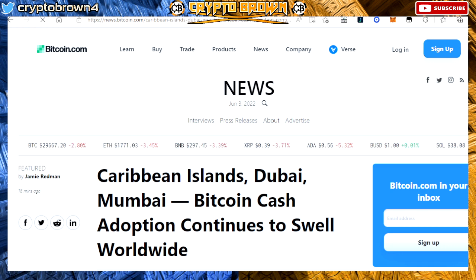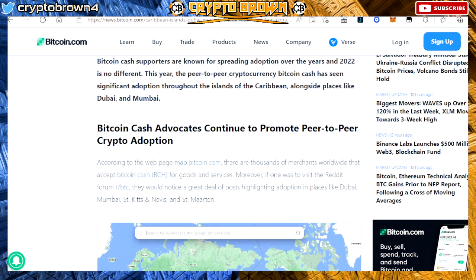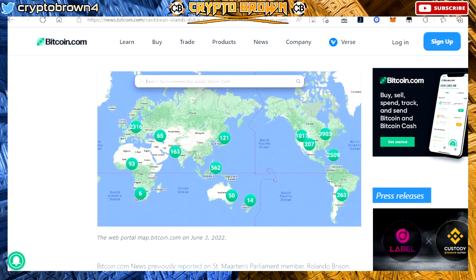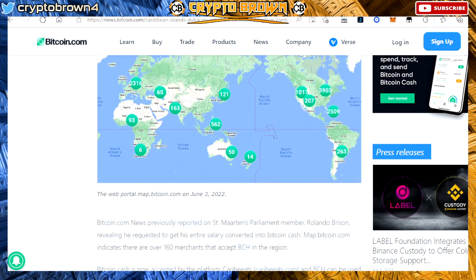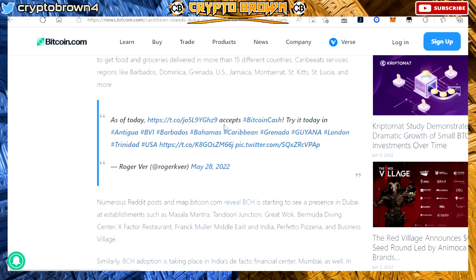Caribbean islands, Dubai, Mumbai: Bitcoin Cash adoption continues to swell worldwide. Bitcoin Cash supporters are known for spreading adoption over the years, and 2022 is no different. This year, the peer-to-peer cryptocurrency Bitcoin Cash has seen significant adoption throughout the islands of the Caribbean, alongside places like Dubai and Mumbai. So as you see, a lot of countries and islands are accepting the adoption of cryptocurrency. As you can see on the map right here, these are all of the islands that are accepting cryptocurrency.